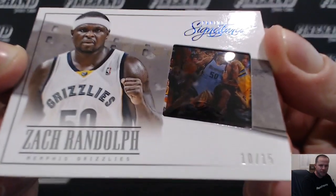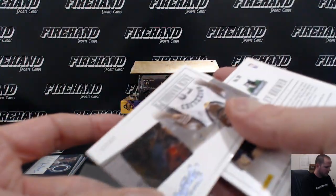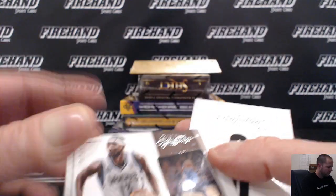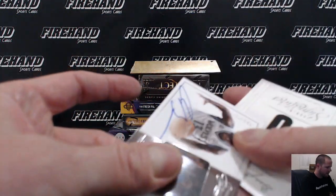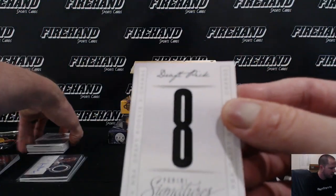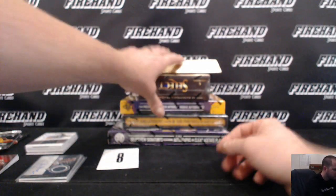Zach Randolph, 10 out of 15 for the Grizzlies. And get down OC. And for the Timberwolves, Corey Brewer autograph, 218 to 249. You'll need the number 8 overall pick in the 2014 draft. Let's figure out who that is. If you guys know, let me know. Otherwise, I'll look it up here in a couple minutes.